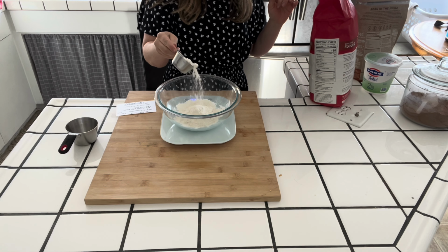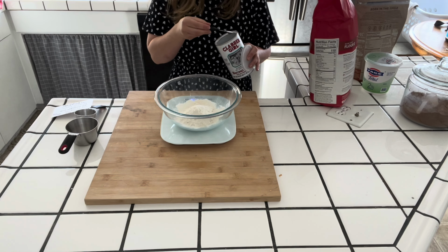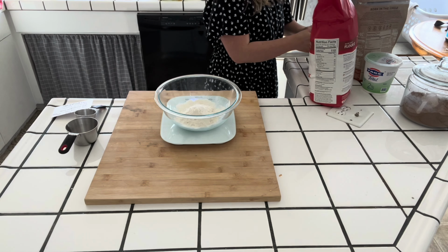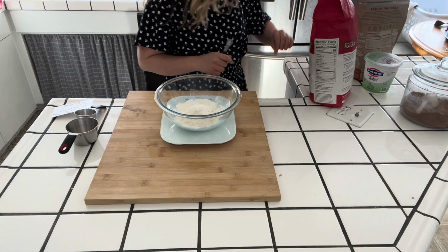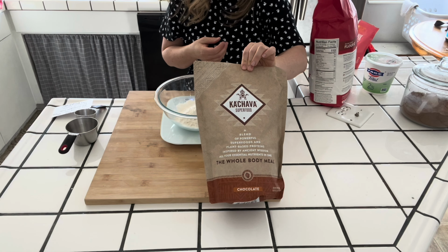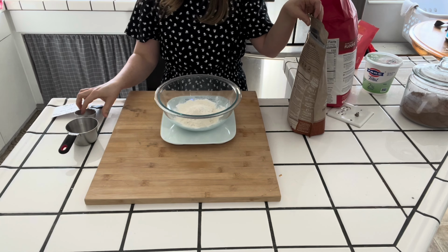I just remember writing down measurements of ingredients, and so I added my own twist and got certain brands of ingredients to try. It's just self-rising flour, which if you don't have that, is regular flour with 1/4 of a teaspoon of baking powder inside the flour, and then a protein powder. This is Cachava. It's the one my family likes. We keep it on hand and in our food storage.